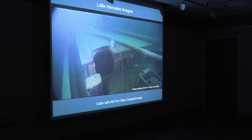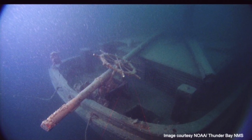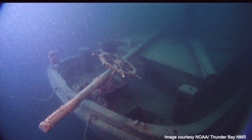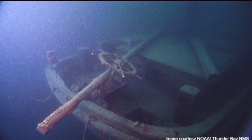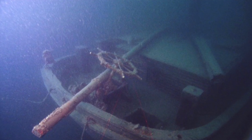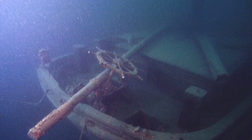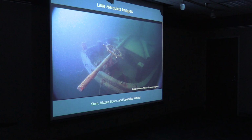I mean, gorgeous. Here's another view. Here's the wheel. It's actually tilted up with the steering gear right there. A little companionway here. Again, the boom and gaff. And this is the stern. These two things here would have held the lifeboat, the davits. They were little metal iron davits. But you can see it's a gorgeous ship.